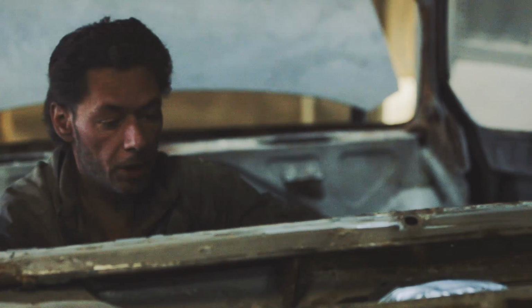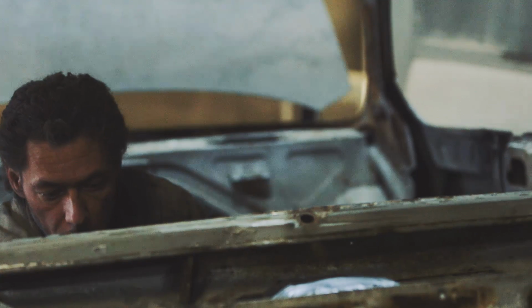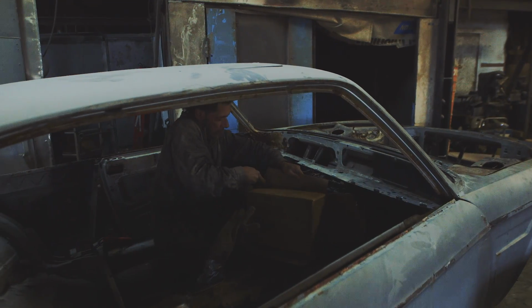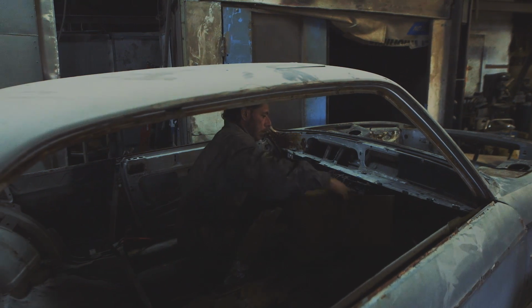We can work with different types of masking and tarps and whatnot and work around things if certain parts won't come out, or you don't want to take the car down that far. We can work with that, but we prefer it delivered as a bare shell on a rotisserie.